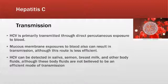How is the virus transmitted? Hepatitis C is transmitted from direct blood-to-blood contact. Exposure of blood to mucous membranes can result in infection, however, is less likely. Hepatitis C can be detected in saliva, semen, breast milk, and other body fluids, and again is a less likely mode of transmission.